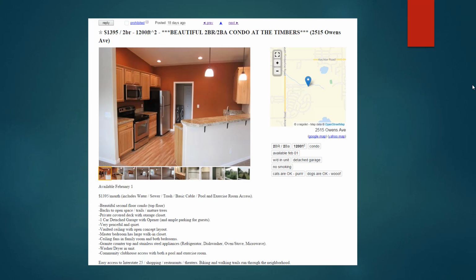Hey, where is it? It's a beautiful second-floor condo, backs to open space, private covered deck, 1-car detached garage with opener, peaceful and quiet, vaulted ceiling with open concept layout. Master bedroom has large walk-in closet, ceiling fans in family room and both bedrooms, granite countertop, stainless steel appliances, washer dryer in unit, community clubhouse, easy access to I-25, shopping, blah, blah, blah, right? Very, very quick. If I read that, I know exactly what the unit's like, and then I can just click through all the rest of the pictures.